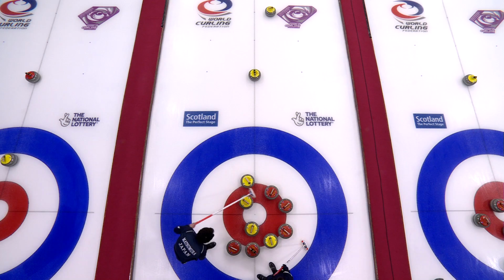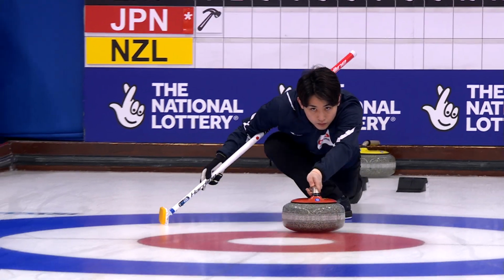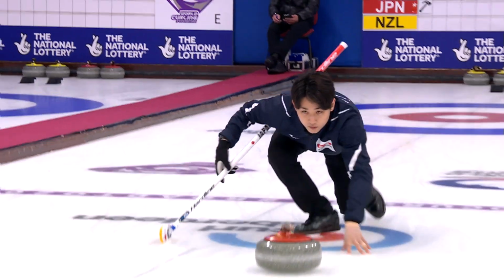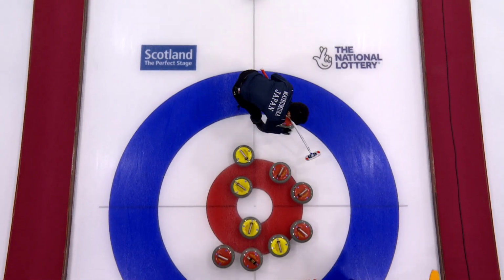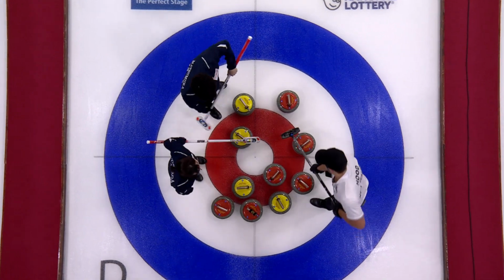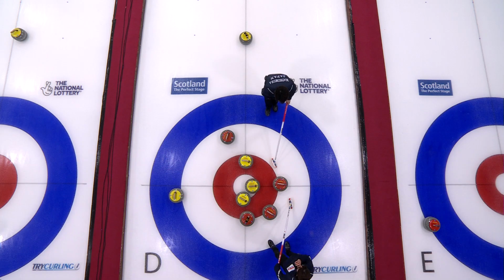So if we turn time back to the first end, see New Zealand lying 2. Japan looking to make an angled tap to get in there for the single point. Yuta Matsumura with last stone. Caught some curl early. Was able to hold it past the guard, but not able to angle in the red well enough. So New Zealand will start the game by stealing a single point.